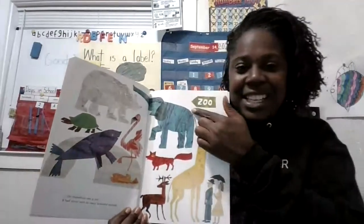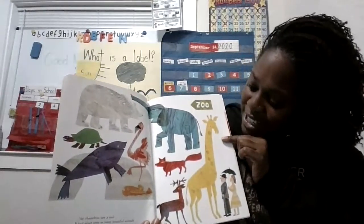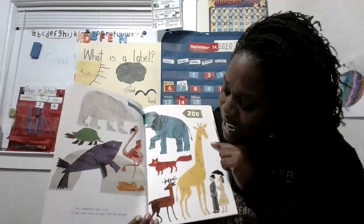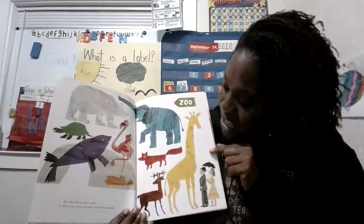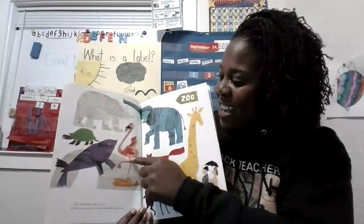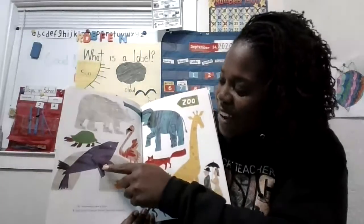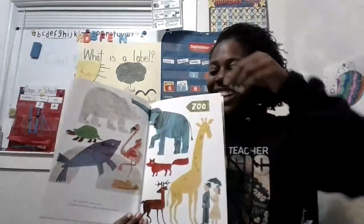This sign says, zoo. Look at all those beautiful animals. Wow, I see a giraffe and a deer and a fox and an elephant and people and a turtle and a flamingo and a seal and a polar bear. That's pretty cool.